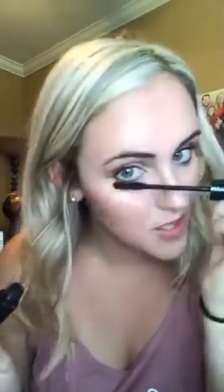So I always like to do the tops and my bottom lashes, just a little bit on the bottom. So again, nothing super dramatic, but you could do a second or even a third coat of the mascara to make them pop even more.